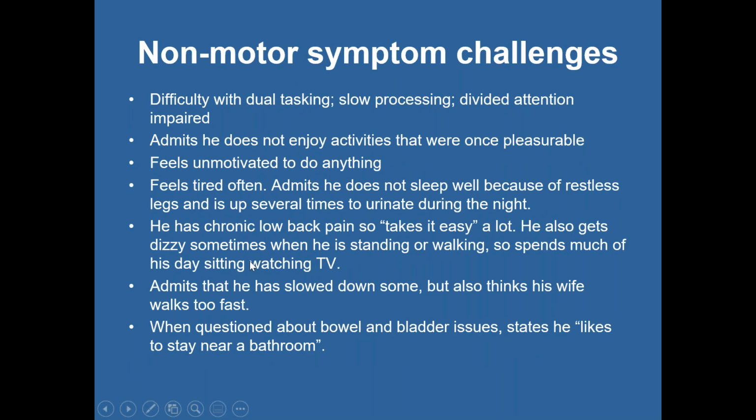So some of the non-motor symptom challenges that Peter is facing is that he's having trouble with dual task challenges, slow processing, and divided attention. He is not enjoying the activities that were once pleasurable, and he's not motivated to do much of anything, feeling very tired often. As Julia mentioned, this is very debilitating, and we don't know a lot about the fatigue.